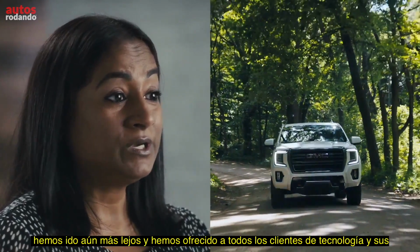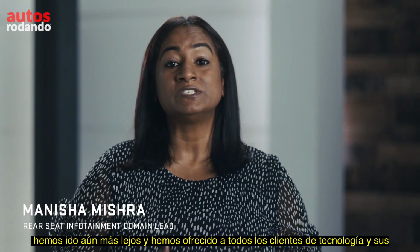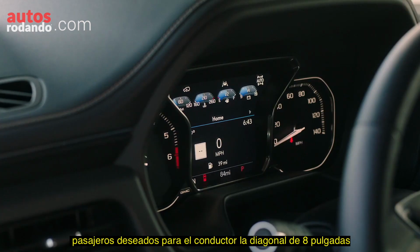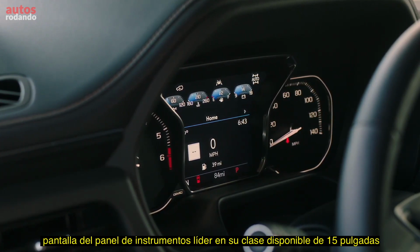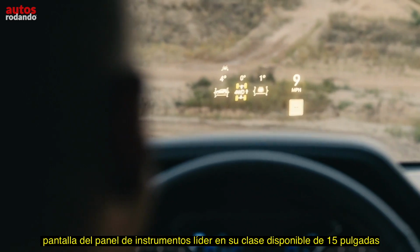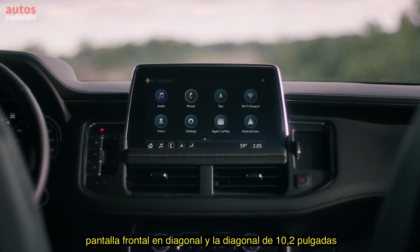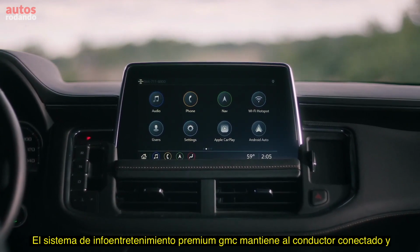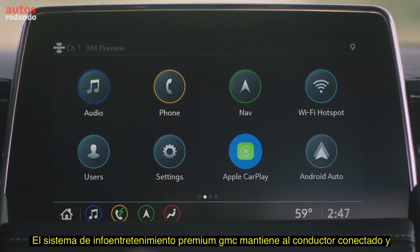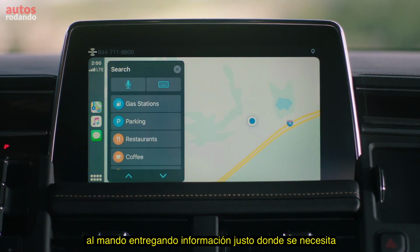When you hit the road, we have gone even farther and offered all the technology customers and their passengers desired. For the driver, the 8-inch diagonal instrument panel display, the class-leading available 15-inch diagonal head-up display, and the 10.2-inch diagonal premium GMC infotainment system keep the driver connected and in command, delivering information right where it's needed.